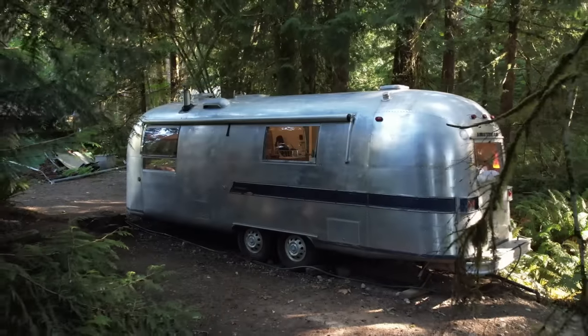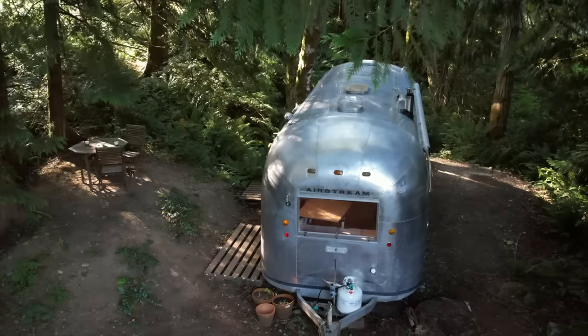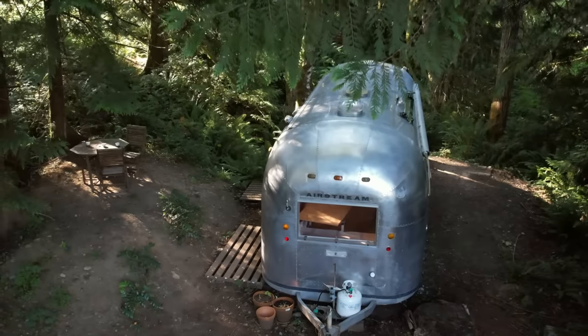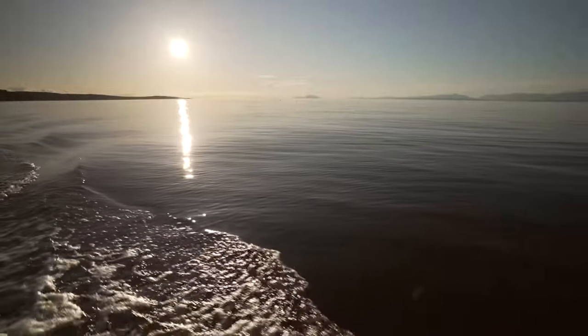Living this way has also enabled us to buy a sailboat, which has been a huge dream of ours for a long time. So when we're not living here in the forest in our Airstream, you can find us out sailing around the Strait of Georgia.